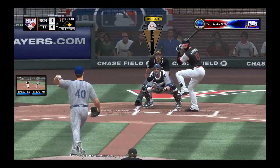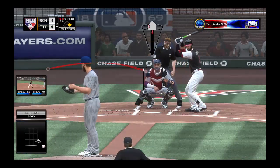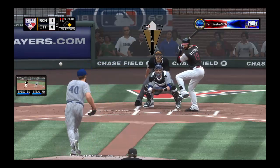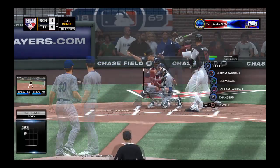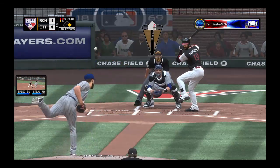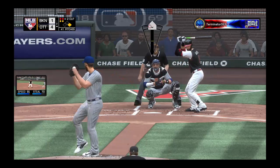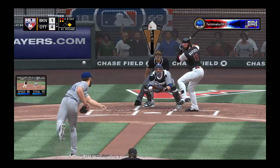From the belt, the pitch. Not close. It's 2-0. On 2-0, you can bet he's looking for a fastball that he can turn on and drive. Might be thinking about picking on that big hole between first and second. He might want that pitch back up and away. That's a pitch you can really drive if you have the right approach towards that opposite field gap.